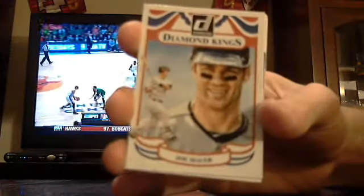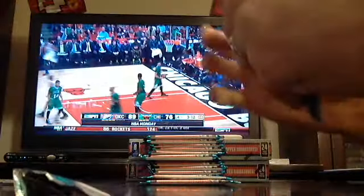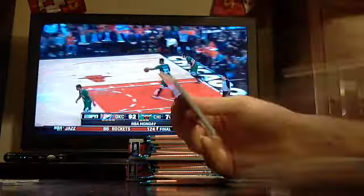Got Twins, Joe Mauer. Base. It is? Nice. That dude's gonna be pretty good. I think he's gonna be pretty good. We got a blue auto of his.